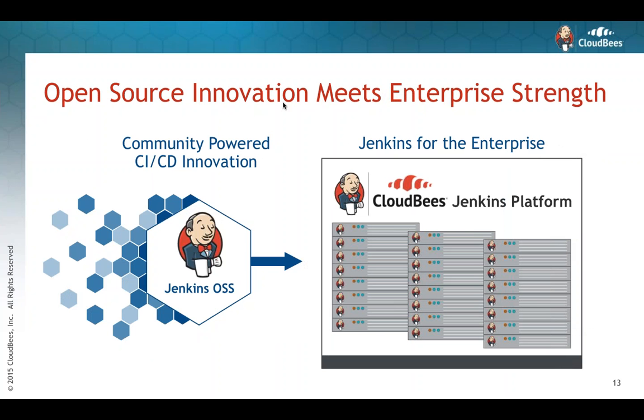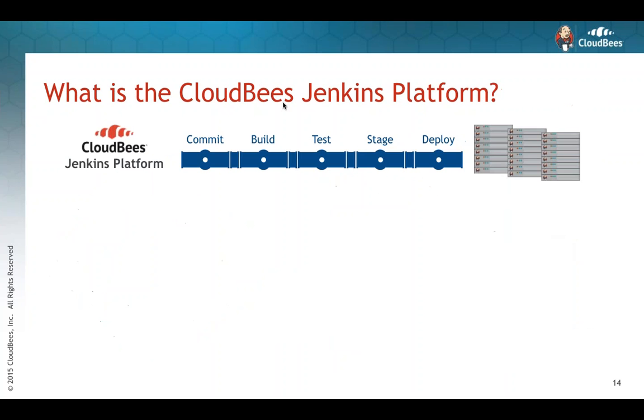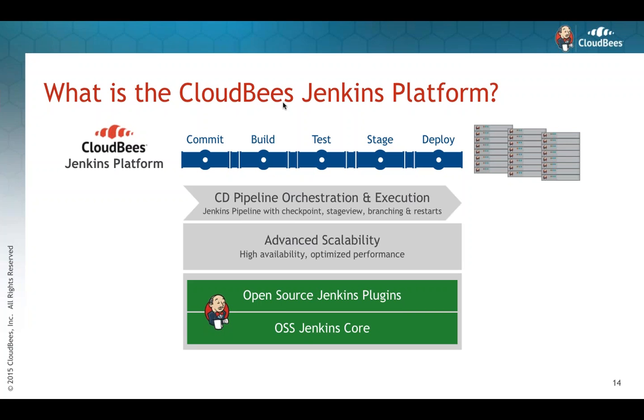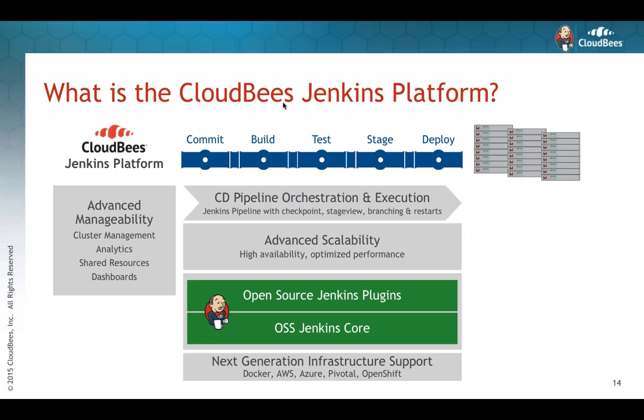CloudBees takes that community-powered innovation that's in the open source Jenkins, and we really button it up and make it suitable for the enterprise with our CloudBees Jenkins Platform software technology. CloudBees Jenkins Platform includes the open source core, but then it adds to it advanced scalability features for high performance, advanced pipelines, continuous delivery pipeline capabilities, which are very powerful and unique. And also integration with next generation infrastructures, whether it's cloud or Docker containers, however you want to use it. We also bring advanced manageability with the dashboards and cluster management for Jenkins as part of the CloudBees Jenkins Platform. And then advanced security with role-based access control and single sign-on connecting to enterprise LDAP systems and identity and access management systems.